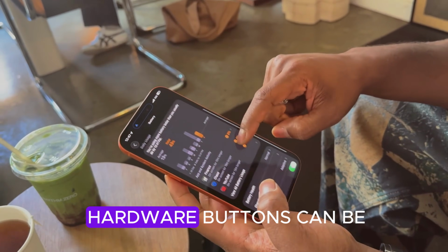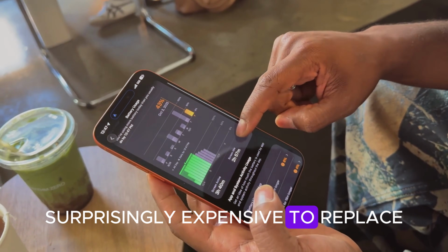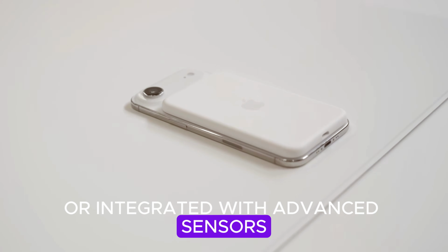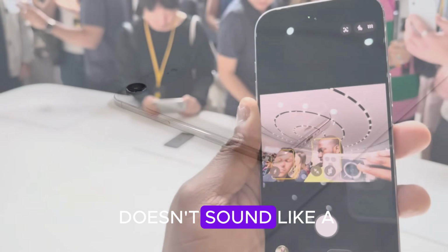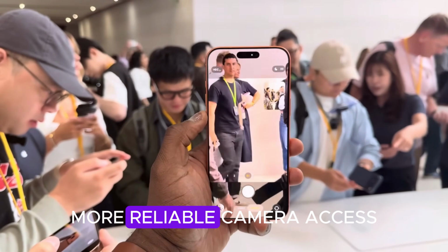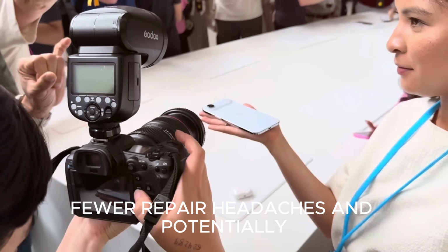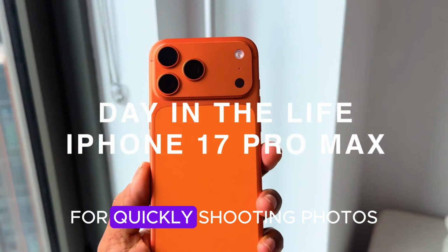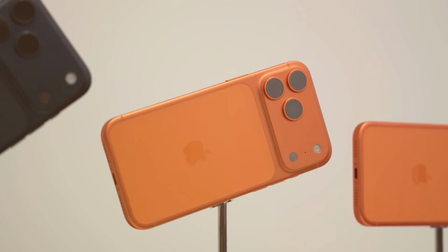And that matters because hardware buttons can be surprisingly expensive to replace, especially if they're complex or integrated with advanced sensors. So even if this doesn't sound like a headline feature, it can be a quality of life improvement: more reliable camera access, fewer repair headaches, and potentially a better user experience for quickly shooting photos and videos.